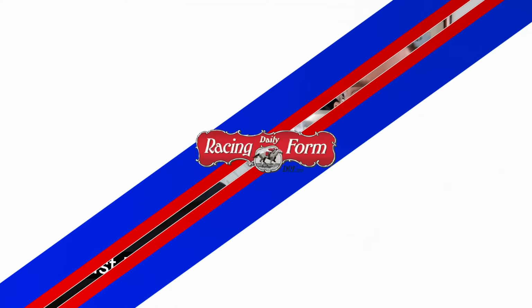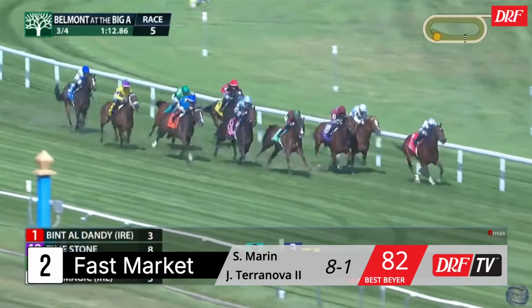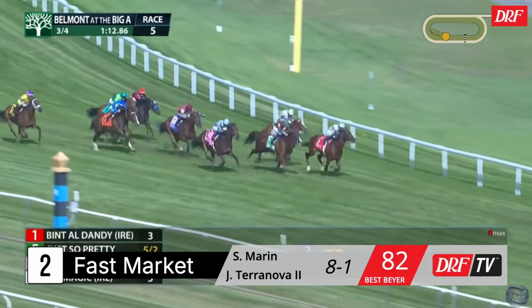One of the more intriguing options at a price in this race might be the number 2, Fast Market, who, if you were just evaluating her last race in isolation, you'd probably think she's a contender in here. We'll take a look at the replay of that race because she was visually impressive, breaking her maiden, going the 1 mile distance on this inner turf course at Aqueduct. She did get a very good trip saving ground, but check out the turn of foot that she displays to put away this field through the late stages.